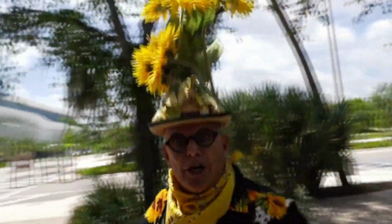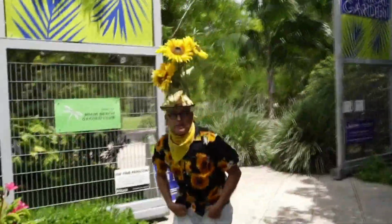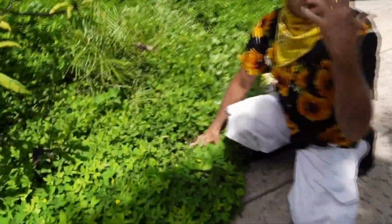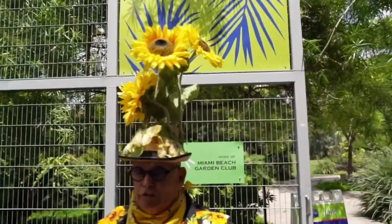Okay, now let's go into the garden. Oh, you see this? This is peanut grass. It's just like real peanut. After it's pollinated, it goes underground and forms a peanut underground. It's an excellent ground cover. You see it all over the beach.